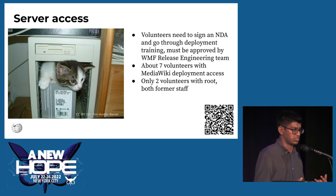But over the years, the SRE team has grown more professionalized and expanded so much that it's really hard for volunteers to justify root access. Anytime you need something with root access, you're not blocked on it, because you just ping someone and someone on the SRE team will be awake and able to help you. I would like to see that change. I think it's important that there are volunteers with root access, but it's kind of a practical problem right now.